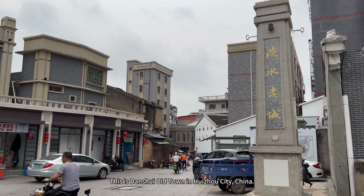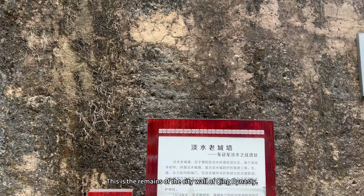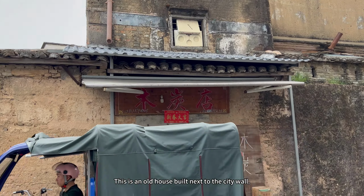This is Danshui Old Town in Huizhou City, China. It feels like this place has been stuck in the last century. This is the remains of the city wall of Qing Dynasty. This is an old house built next to the city wall.